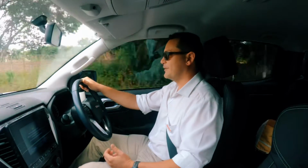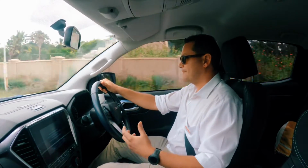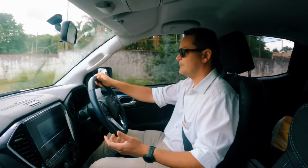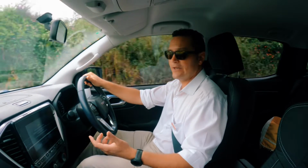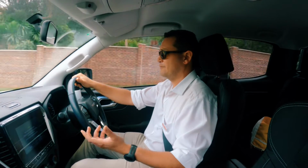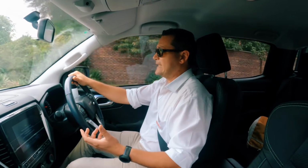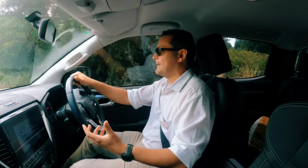From a power point of view, which is what most people are interested in, this has, as I mentioned before, a 1.9 litre turbo diesel engine, which is the upgrade from the outgoing 2.5 litre engine. Now, I used to drive a 2.5 litre double cab, and that performed very well. Really, really love that car. This 1.9 litre is definitely a lot more powerful.